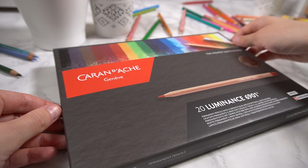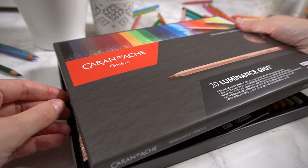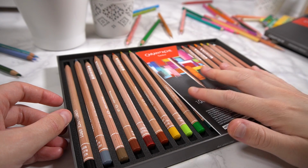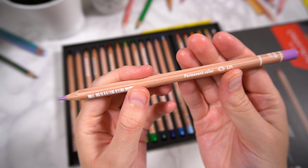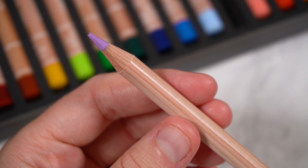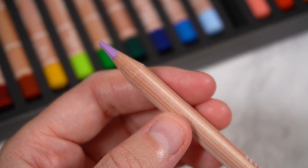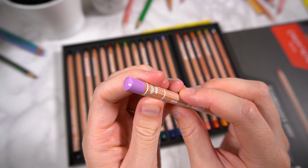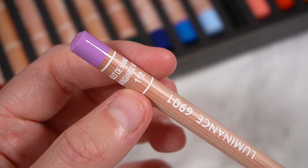The Caran D'ache comes in a much stronger box and has a foam insert that really helps protect each pencil from damage. The pencils straight away feel really high quality, the lead looks thicker and creamier, the wooden casing is thicker and smoother, and the end of each pencil is even nicely concealed with a cap of the colour of each pencil.